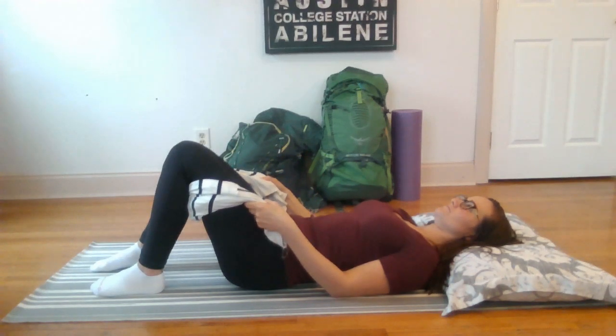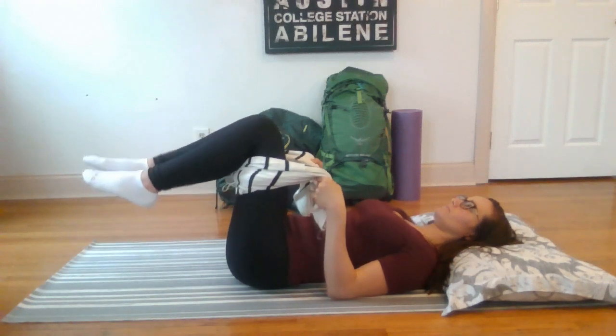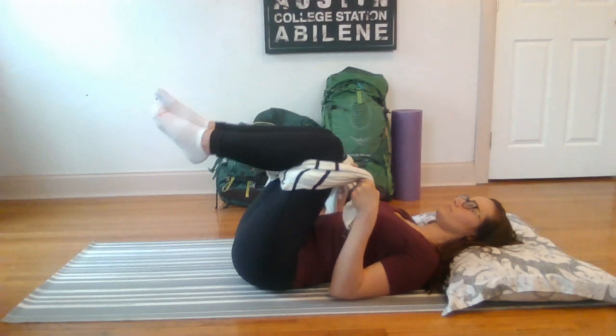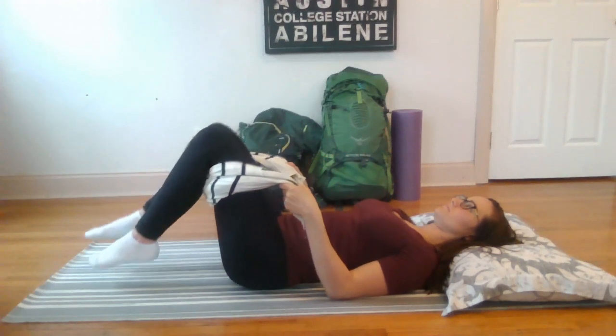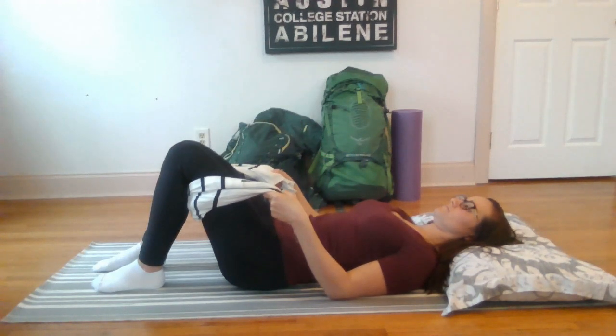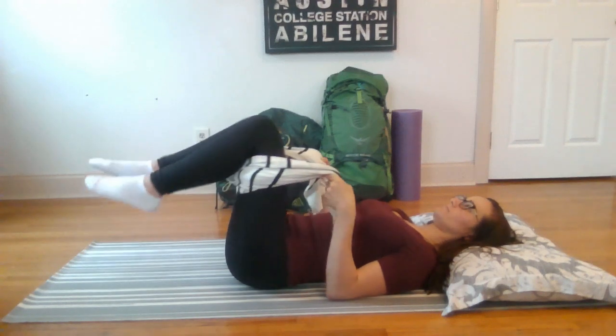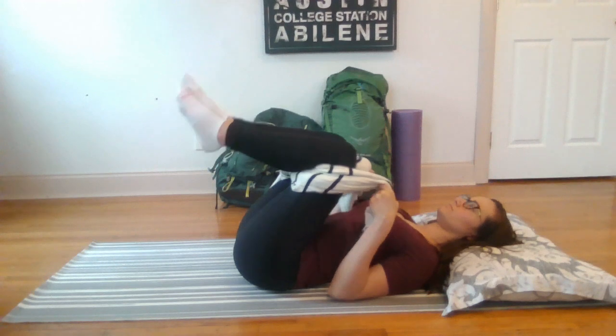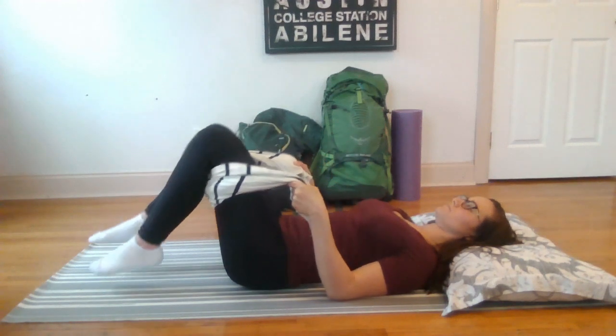Feel a little bit of stretch. Try not to hold your breath. Continue to breathe. Exhale as you're pulling those knees up. Inhale as your knees are all the way back down. And then return to neutral. Again, we're going to do our sets of 5 to 10 repetitions, 2 to 3 sets at a time, and assess our pain, numbness, tingling, neural tension afterwards.